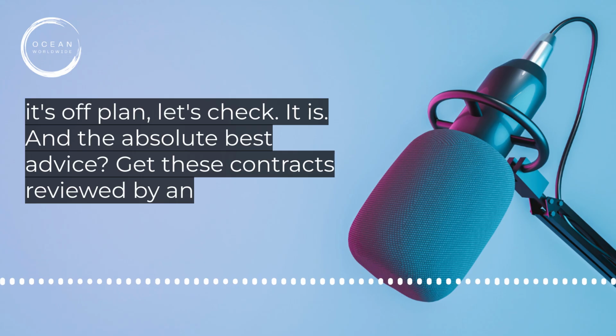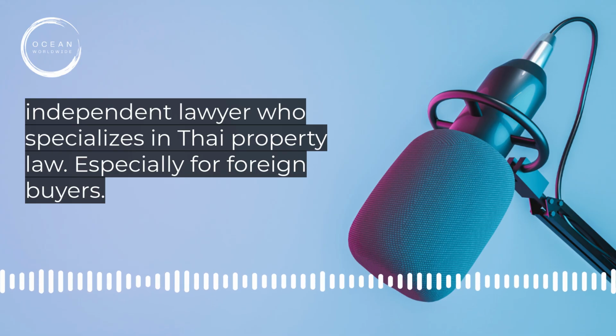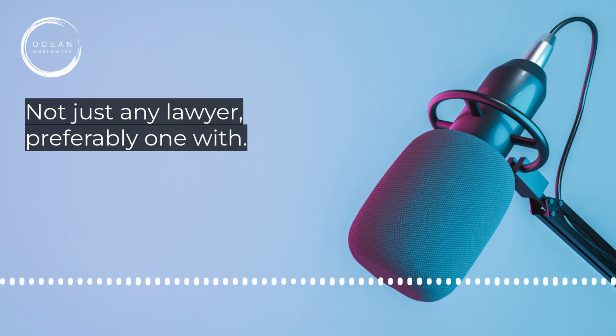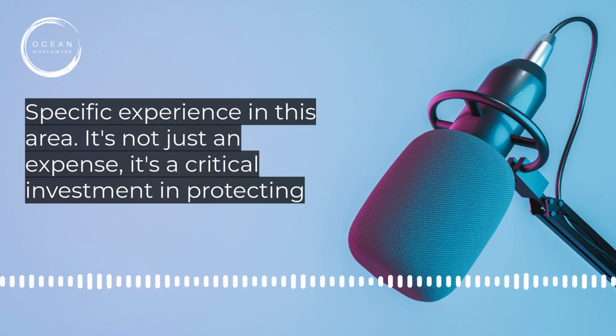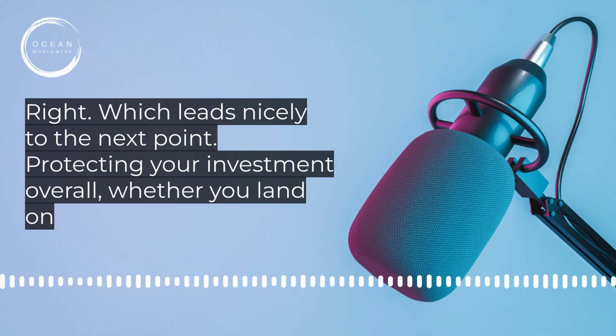Let's check. It is. And the absolute best advice, get these contracts reviewed by an independent lawyer who specializes in Thai property law, especially for foreign buyers. Not just any lawyer. Preferably one with specific experience in this area. It's not just an expense, it's a critical investment in protecting yourself, a safeguard. Right. Which leads nicely to the next point.